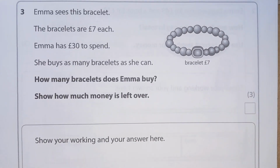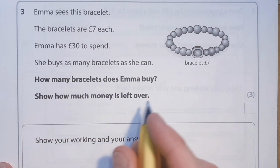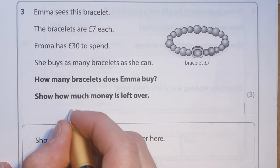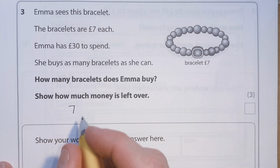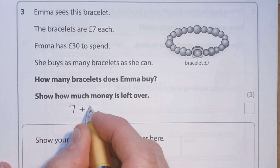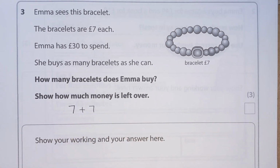Question 3. Emma sees this bracelet. The bracelets are £7 each. Emma has £30 to spend. She buys as many bracelets as she can. How many bracelets does Emma buy? Show how much money is left over. Well, she can certainly buy 1 bracelet, which would be £7. What about if she bought another bracelet, so another £7? Well, if we've already got 7, let's count on another 7.